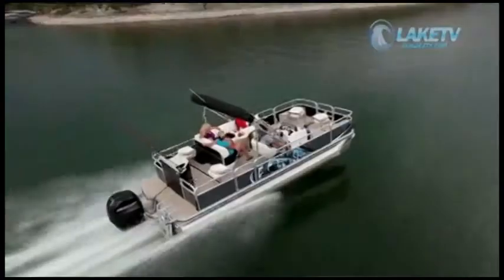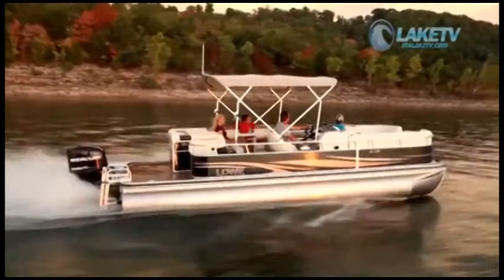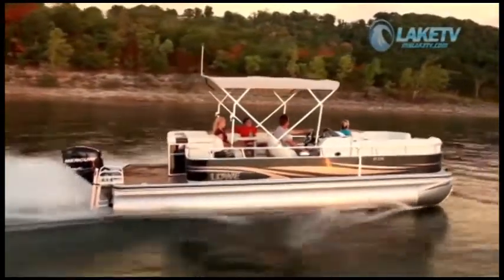And when we talk footage in the tunes, it's so nice because it's a lot more usable footage. A lot of times a boat can be 29, 30 feet, and you don't see a lot of room for passengers and cargo, but you certainly do in a tune.